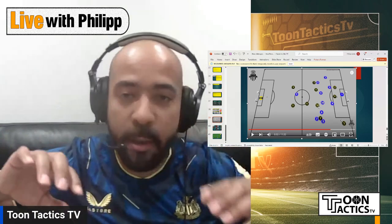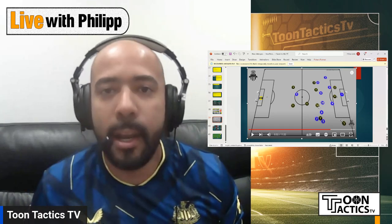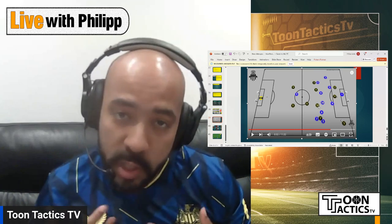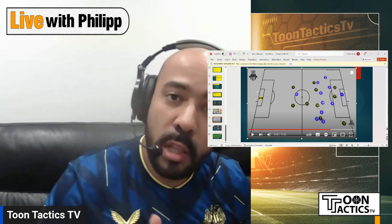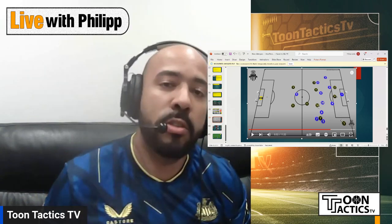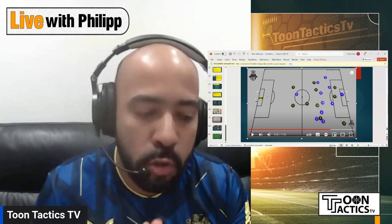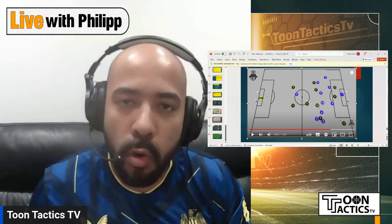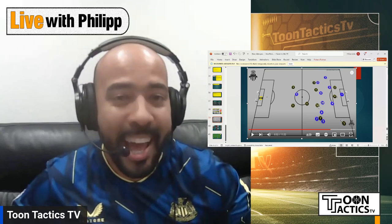So if either Gordon or Jacob Murphy get onto the ball and try to get to the byline, there's a trap that is set for them that allows Bournemouth to get the ball quickly into the midfield. We've seen how close the midfield is to the defense, and the midfield is closer to the attack, and that allows Bournemouth to counter-attack really, really quickly. So in this example, as you can see before you, what can Newcastle do? One of the things Newcastle can do is use their forwards, right wing, left wing forward, Gordon and Jacob Murphy in this instance, as decoys.